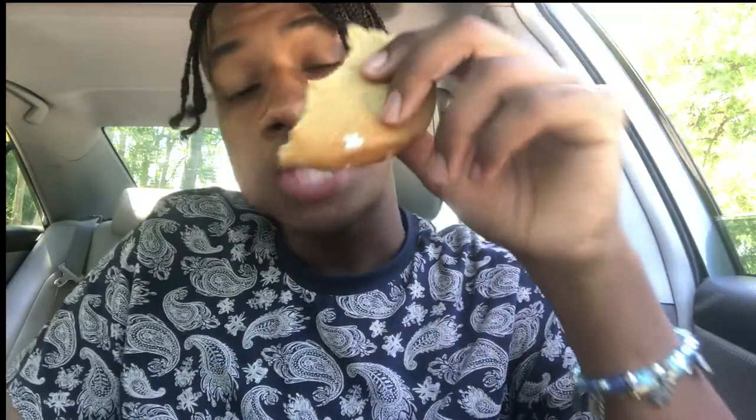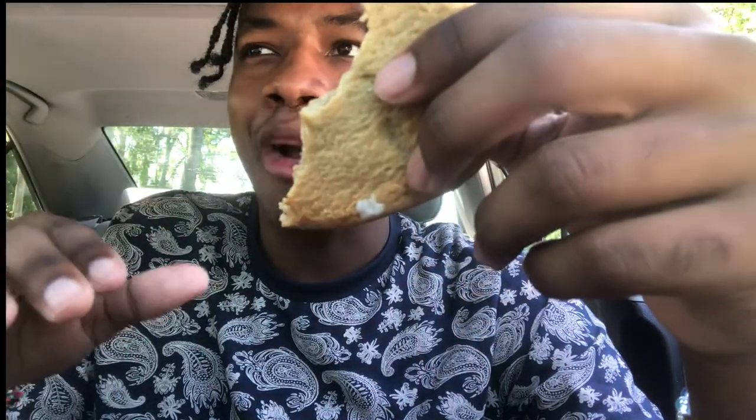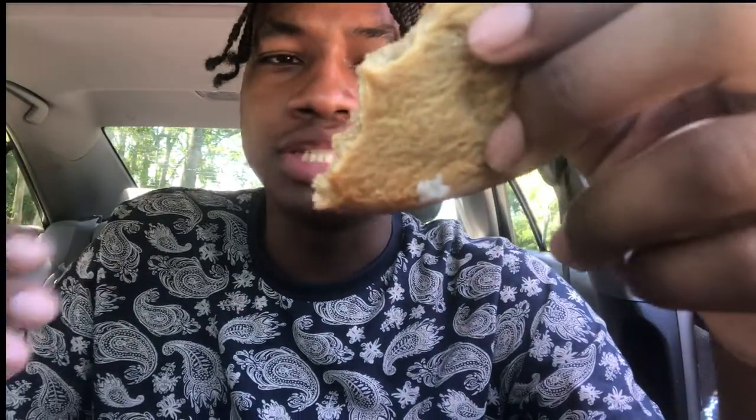But yo, when I tell you they hit hard, man, it's like the texture of it. It's way different from like a Chips Ahoy. It's not the exact same as eating a Chips Ahoy cookie. It's softer, but it don't have like another taste to it. When you bite into it, you really only just tasting like a flat.